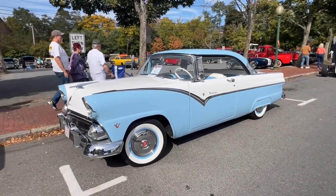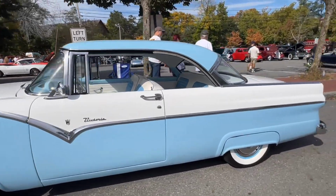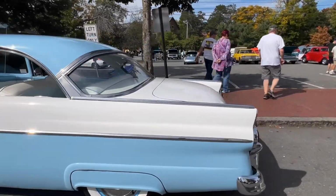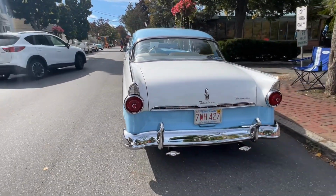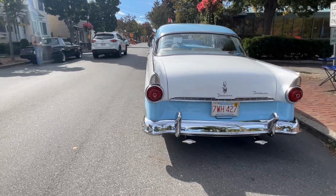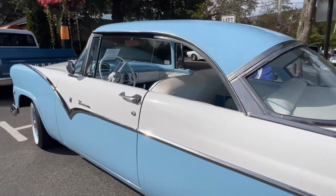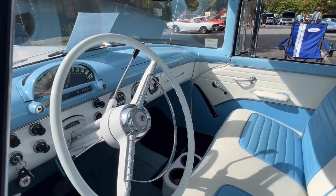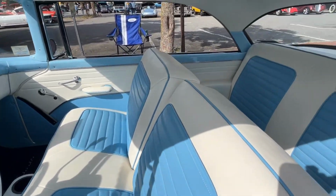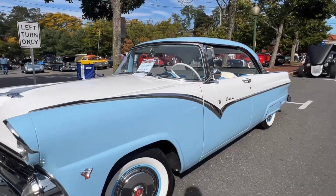'55 Ford Fairlane Victoria. What a sweet car. I'm gonna get out of traffic here. Powder blue, navy blue, white, same matching interior. What a sharp car. Really sweet. Nice job.